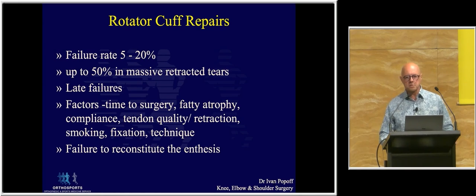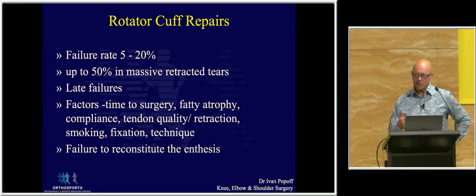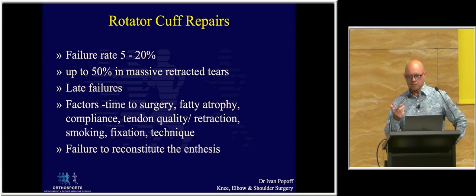Patient compliance is a big issue. Patients generally are not very compliant. No matter what you tell them, they think you've told them something else. And it's quite surprising when they come back what you find they've been doing. Smoking's a big thing. The reason smoking's a problem is nicotine's a powerful vasoconstrictor. So every time they have a cigarette, they're cutting off blood supply to the healing rotator cuff.